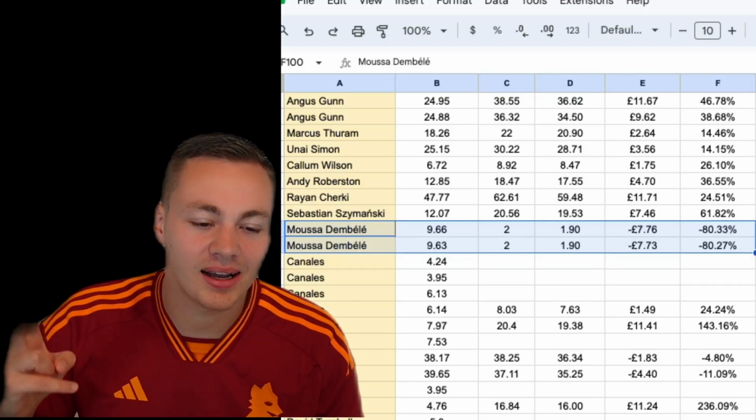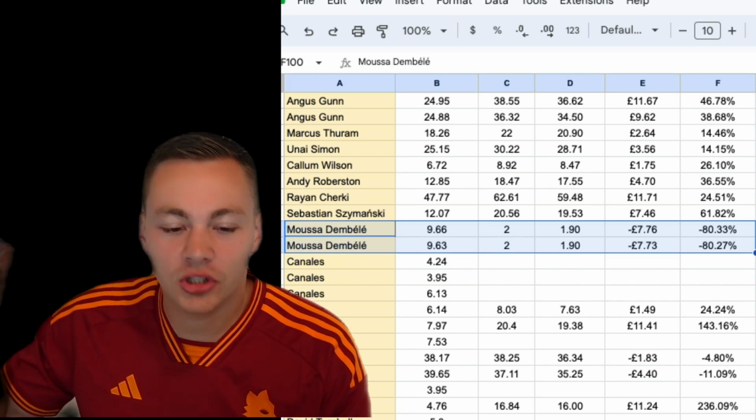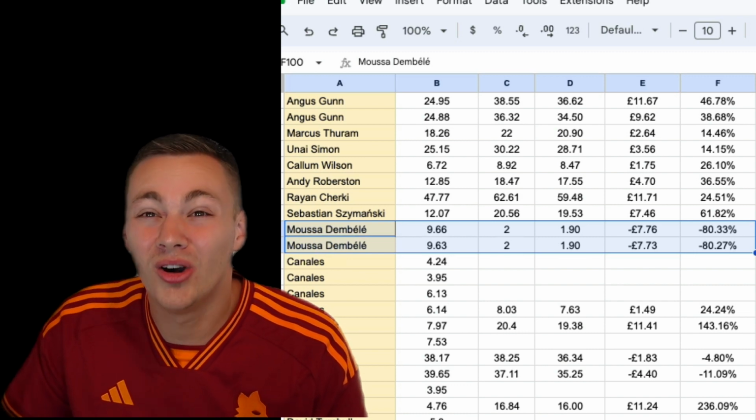Two Moussa Dembele cards, bought for about £10. I haven't actually sold them, but I'm going to say a sale price of £2. That would leave me with £16 of losses and about 80% down on them after he moved to Saudi Arabia. Not a lot I could do there.